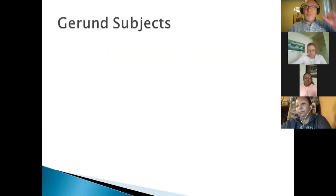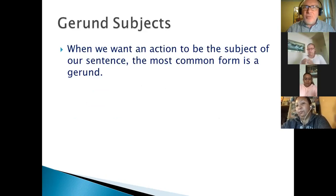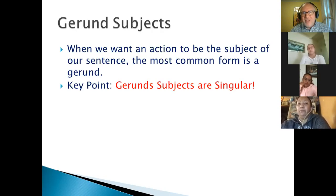Number 1, gerund subjects. When we want an action to be the subject of our sentence, the most common form is a gerund. Now remember, we talked about how you can also use infinitive, but it sounds very formal English. Gerund is the most common. Here's some examples. Oh, key point. Gerunds are singular, right? It doesn't matter what kind of noun they have. The verb is always singular because it's just one action. You're talking about only one action.